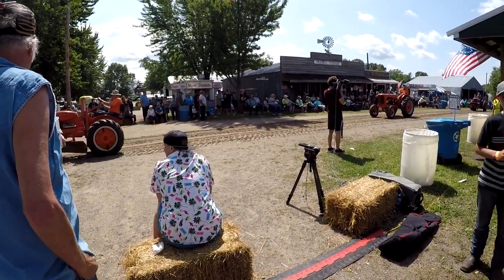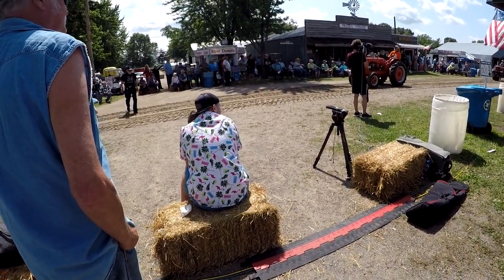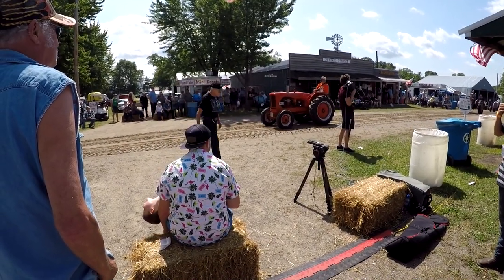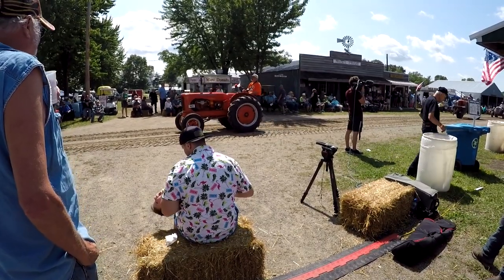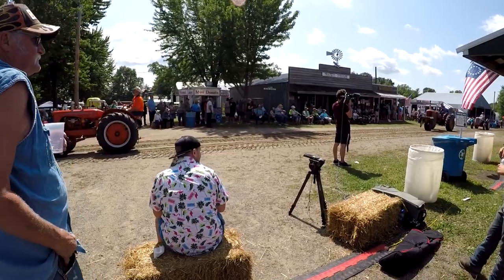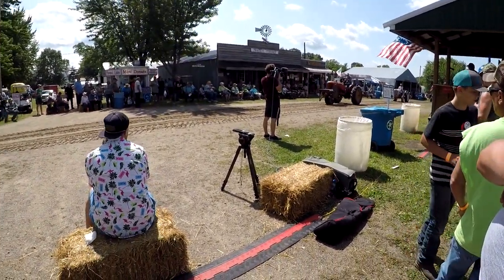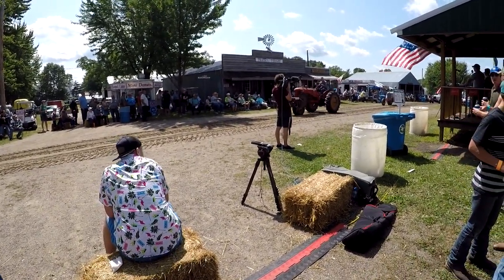Number 40, this is a 1948 model WF Alice Chalmers, owned by Ricky Brand, written by the Brand family. After that, we have number 269, this is a 1948 Massey Harris 22, owned and operated by Ronald Wetter. Of course, Massey Harris and Massey Ferguson are featured tractors this year.